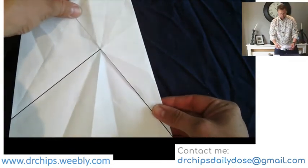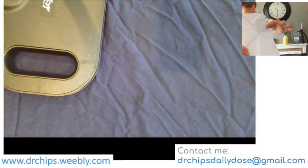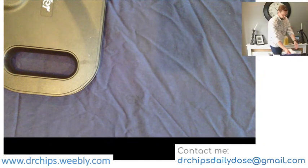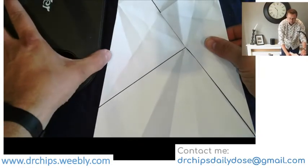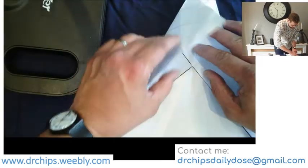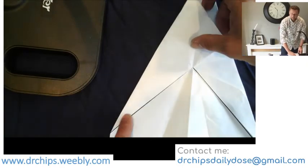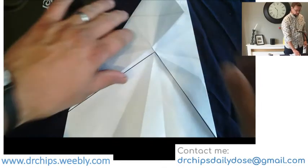Okay, so this is now what it looks like. I just hold it up to you there. So we've taken that edge and we folded it in. And we do the same on the other side. Okay, so on the other side, put it back under there, there we go. So on the other side, we fold that edge there to line up with this line, like so. All right, so then we just get this kind of simple dart shape.